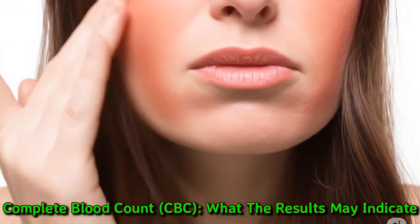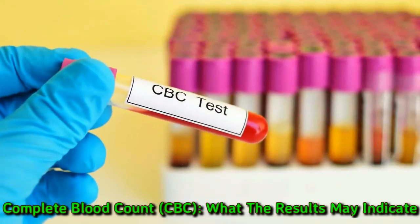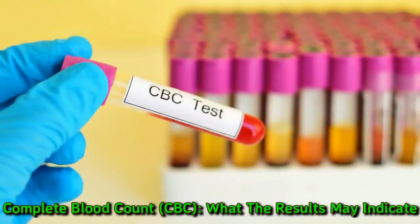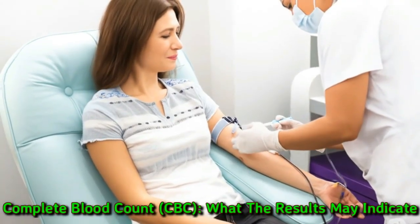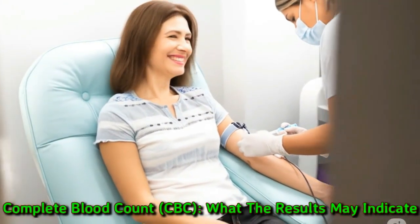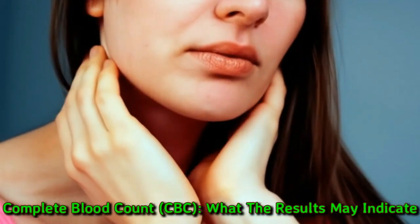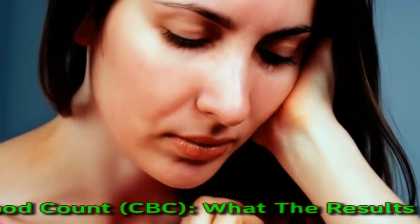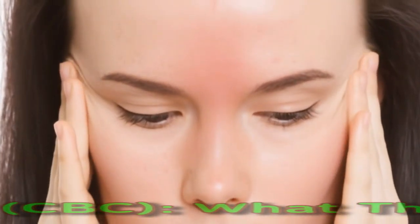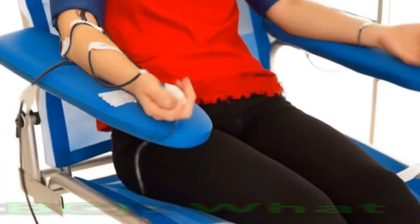A complete blood count test measures the following: red blood cells, which carry oxygen; white blood cells, which fight infection; hemoglobin, the oxygen-carrying protein in red blood cells; hematocrit, the amount of red blood cells in the blood; and platelets, which help blood to clot. A complete blood count can show unusual increases or decreases in cell counts. Those changes might point to a medical condition that calls for more testing.